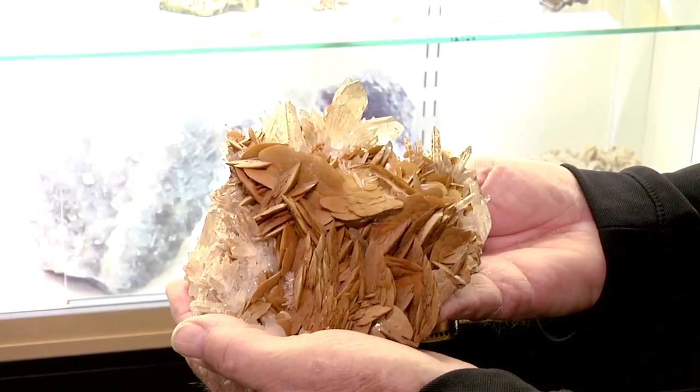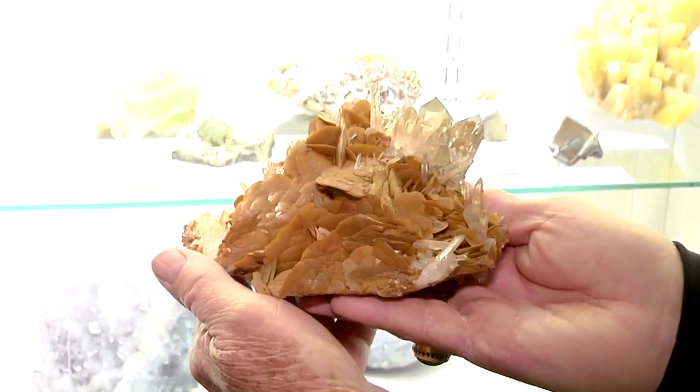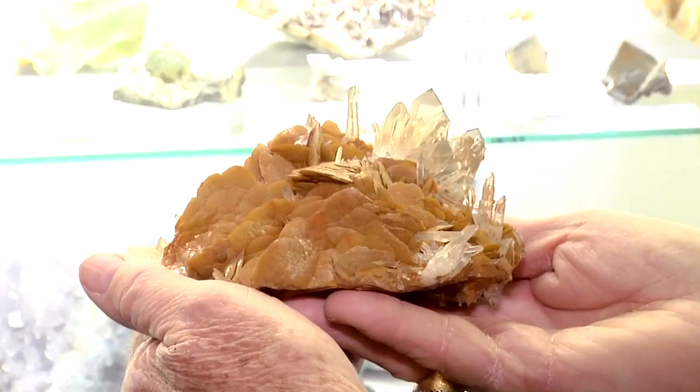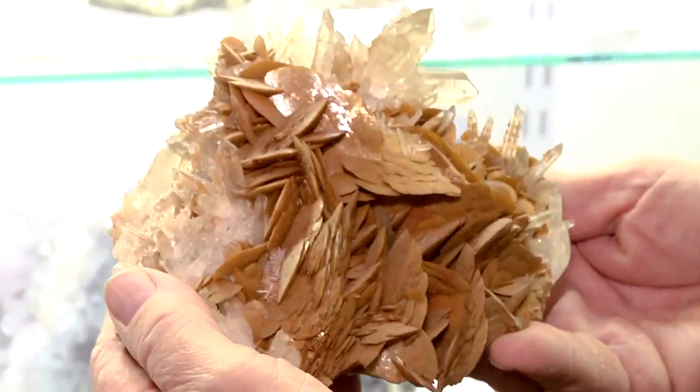And not only the size, the complexity and the leafiness. Look at that. If you get the light to reflect off of that, that's fantastic. Yeah, that's a lovely thing. That caught my eye while we were talking there. I saw that back there.